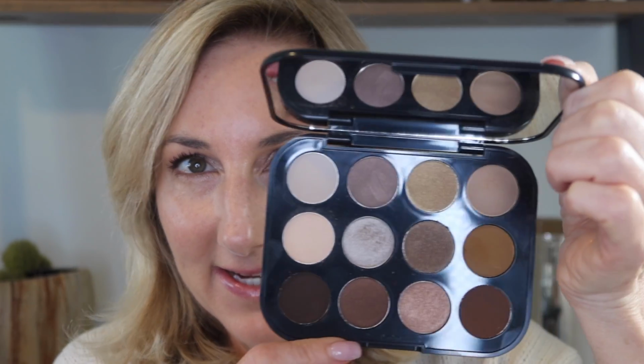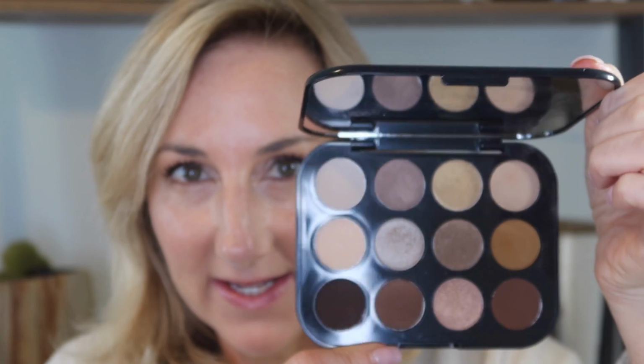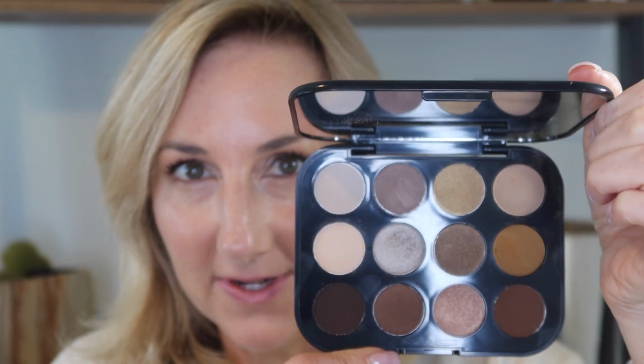Okay, we have my eyeballs on using a classic MAC Neutral Eye. I swear this is such a good palette. I cannot wait to play with a few other looks from here just because it's so versatile.